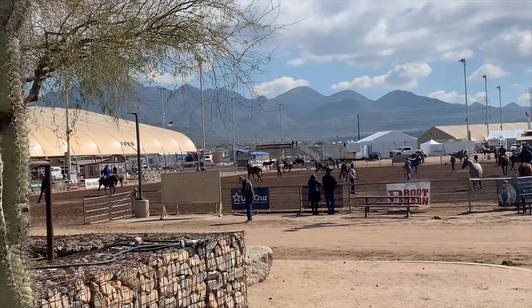I have only been to WestWorld one other time, but let me tell you, there's a lot going on. There's several arenas. I think they're doing some AQHA shows this weekend. We've got some halter horses behind us. So lots of different things, lots of vendors, definitely something to check out.